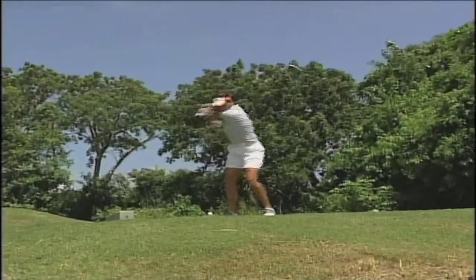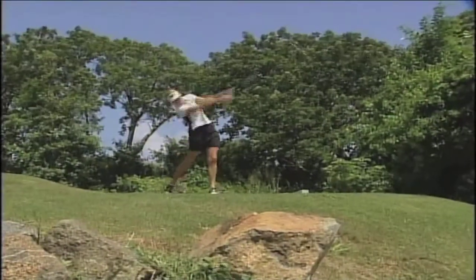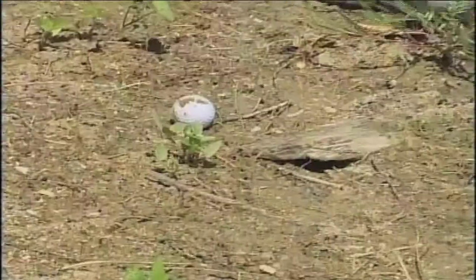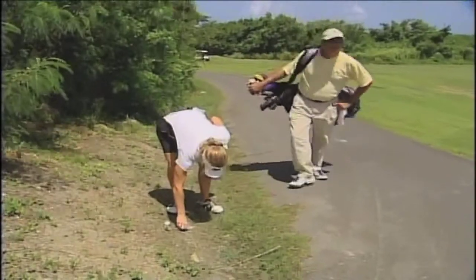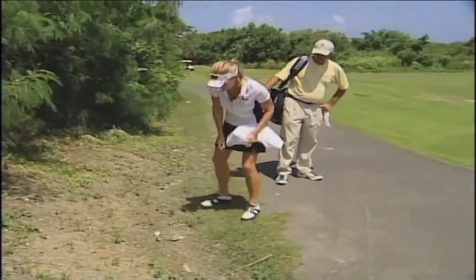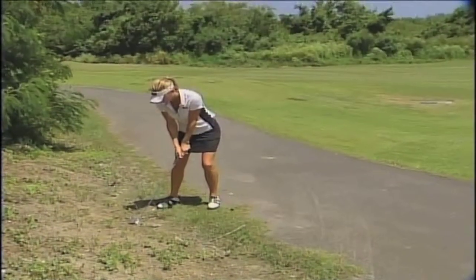On the par 4 third, Jody's tee shot landed just off the fairway. Kim, however, found a bit of trouble off the tee. It was terrible, you guys. I had my ball, a piece of wood right here. I couldn't lift the piece of wood out of the way because it was embedded into the earth. I said, well, let me just take a 6-iron, get out in the fairway, and see if I can get up and down for par.